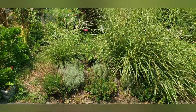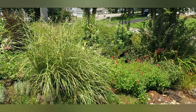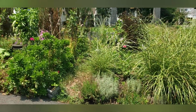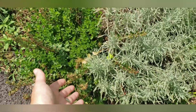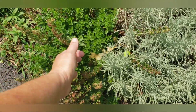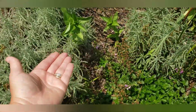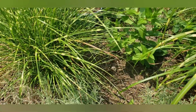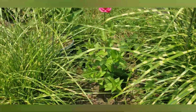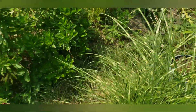I'm going to give you an overview, and then I'm going to go in closer to show you everything in this little section here. In the very front you saw the cotton lavender, which is this pale grayish green, the germander. Then I've got ice plant down in there. There's zinnias, zebra grass, and I think that's it, except for the back side is milkweed. I don't know if you can see it back there.